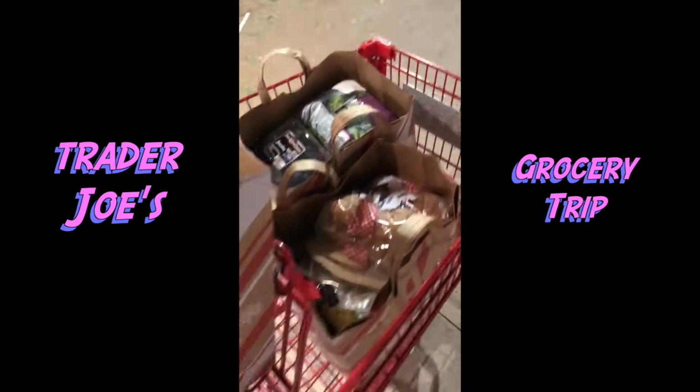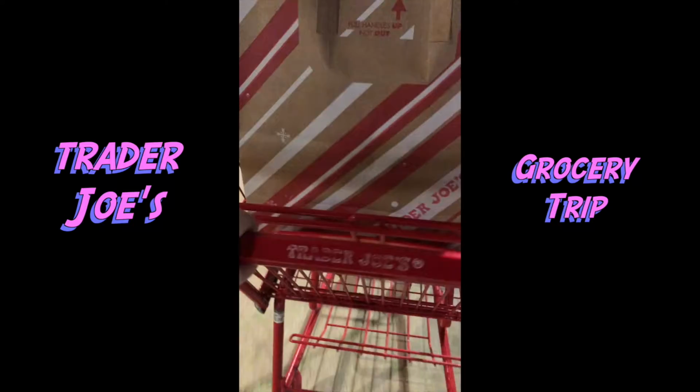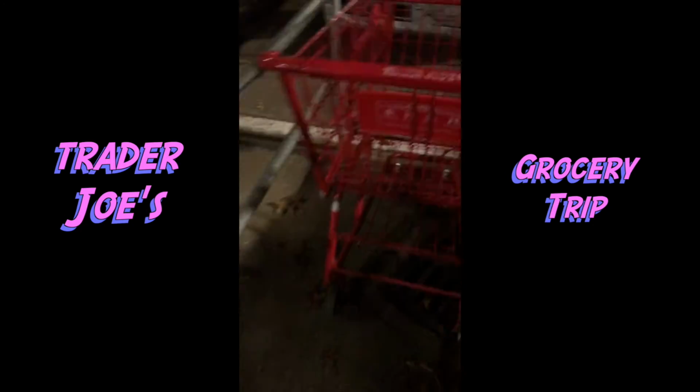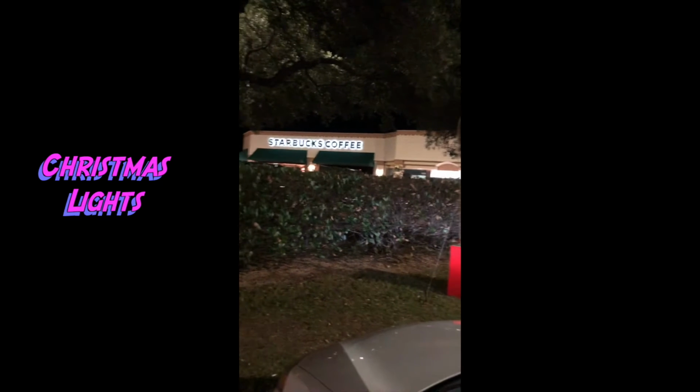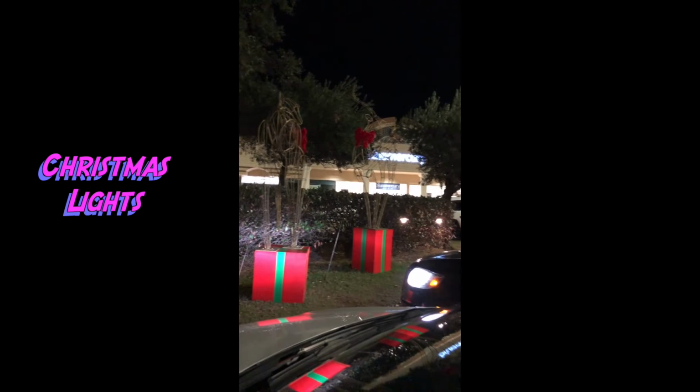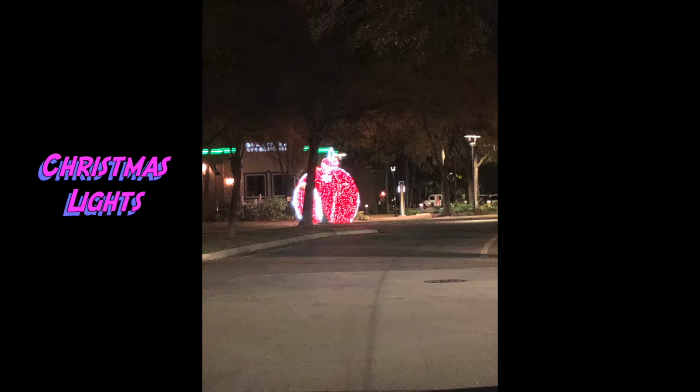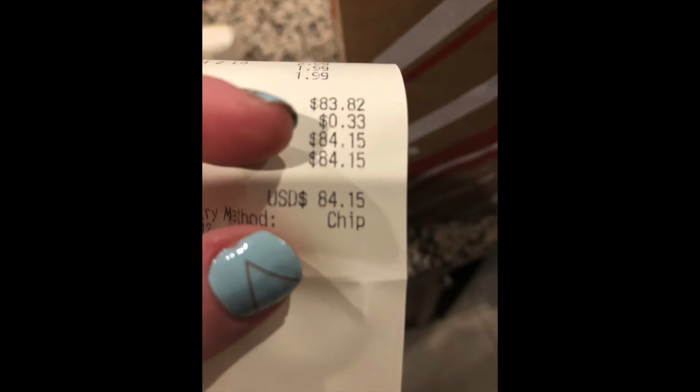So that's it. It's a shortened version. I didn't show everything, especially not the checkout. But then there's me putting my cart back. And I wanted to show you guys the Christmas lights that I saw because they were so pretty. I was driving along and I was like, oh my gosh, I gotta take a picture of that. So, and then I spent overall the $84.